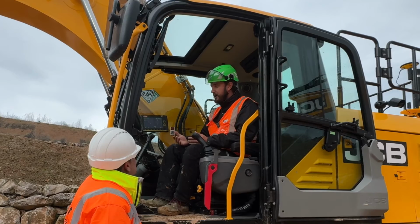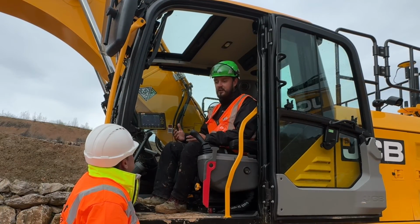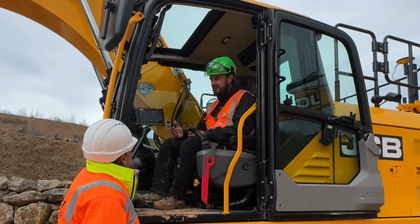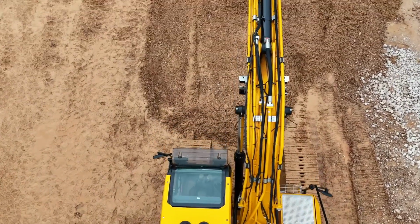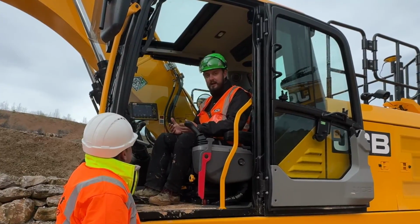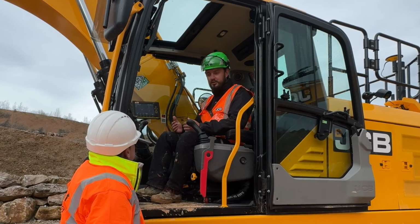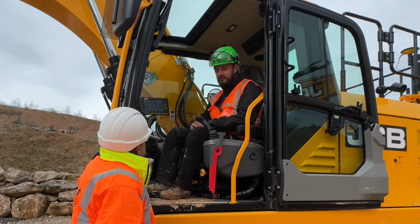But our benefit mostly is being able to show the customers the added value of having the system fitted, what it can do to help their business and help the operators as well. It's not just the guys that are behind the desks who are trying to save the money or save the time. It's the operators that are on the ground. They want to get home early, they want to get the job done faster. With this system fitted, it helps everybody all the way around the system.